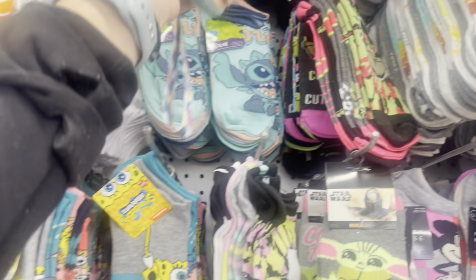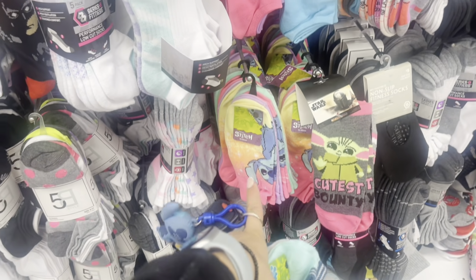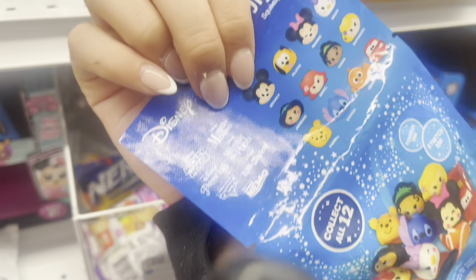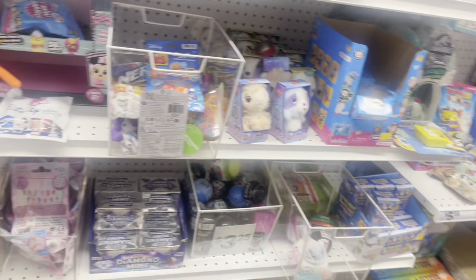And then I went in the sock section and I found these really cute socks. I love these. And then I also found another pair at the bottom, which was like rainbow. Super duper cute. I love those. And then I went to the toy section and found these cute little Disney squishies, but I could not find the Stitch one. So yeah.